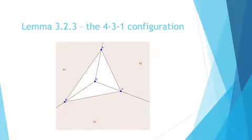And lastly, the 4-3-1 configuration, we divide the outer areas into A1, A2, and A3 like that. So there would be 2 points in one of the areas, which would form a convex pentagon again.